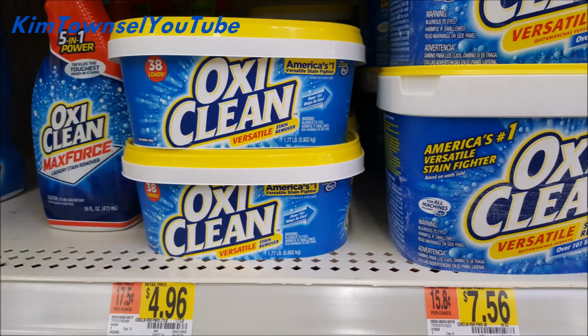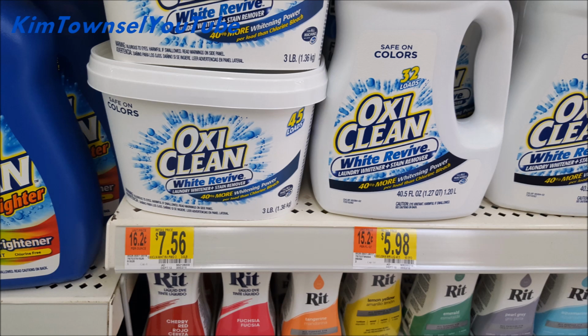Here's my results. The OxiClean stain remover is actually quite expensive. I got the one that was $4.96 for 38 loads. Perhaps in hindsight I should have gotten the White Revive, but it was $7.56 for 45 loads.